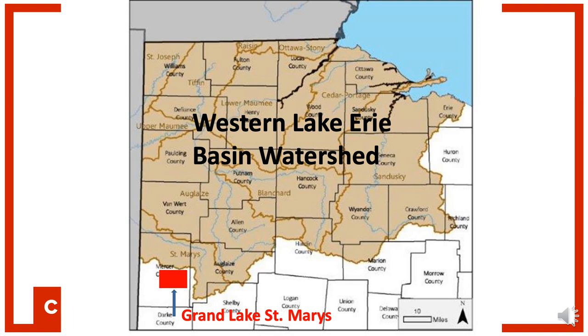So when you look at the work that was put into Grand Lake St. Mary's, you can imagine how much additional work it's going to take to get the Western Lake Erie Basin watershed to produce less phosphorus into Lake Erie.